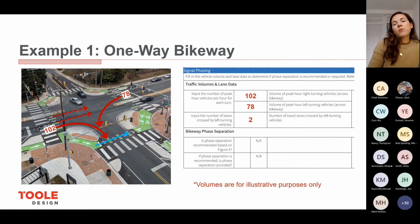So this is why you're going to need turning movement counts for the intersection. You fill those out on the first page, and if you're filling it out for this corner, you would input the number of peak hour vehicles per each turn. So how many vehicles are turning right across the bikeway in the peak hour, 102, and how many are turning left across the bikeway, 78. And then input the number of lanes crossed by the left turning vehicles. So you have 2 lanes here that they're crossing.